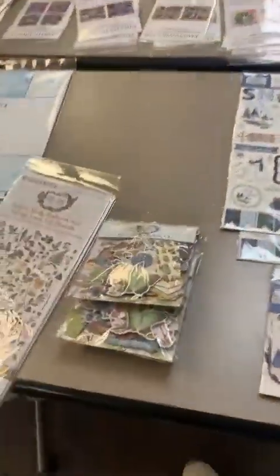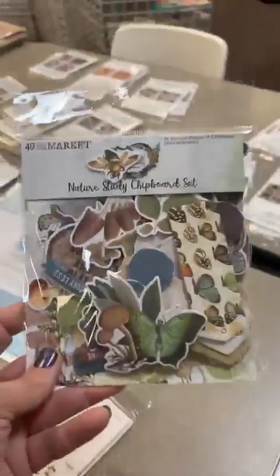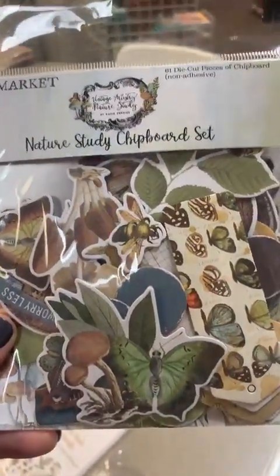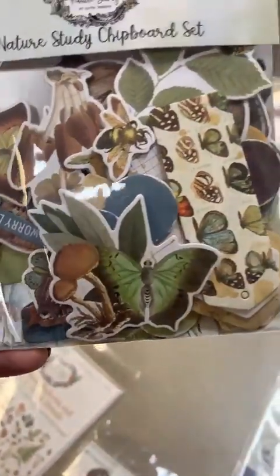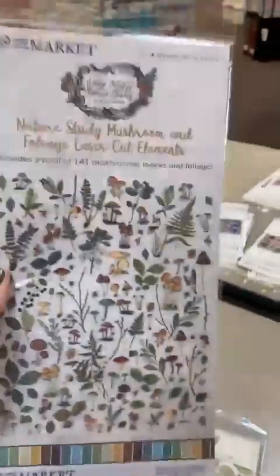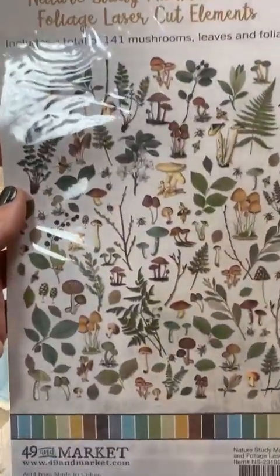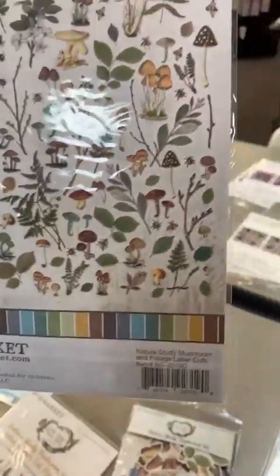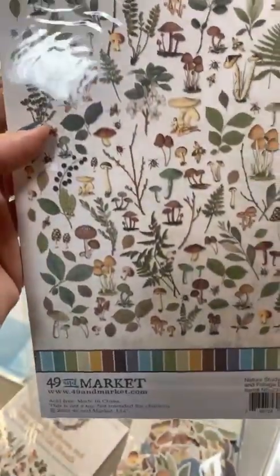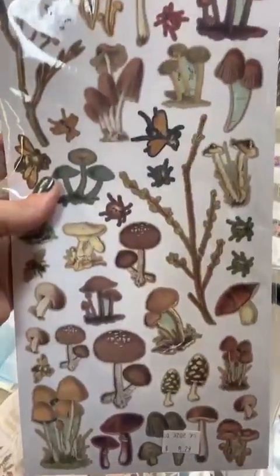And then some restocks. All right, so for $49 in market, this is for one of the newer releases, the Nature Study. So Nature Study chipboard. Back in stock. The mushroom foliage. Keep telling you guys, mushrooms are hot right now. I think we're going to see a lot with mushrooms. Continuing with home decor as well.